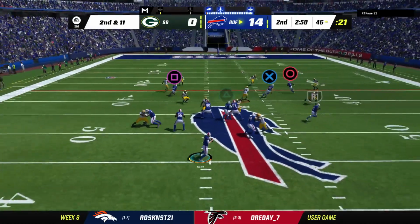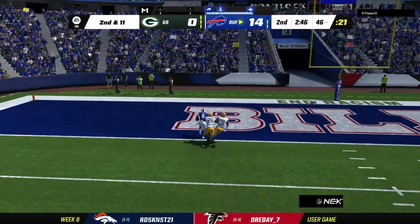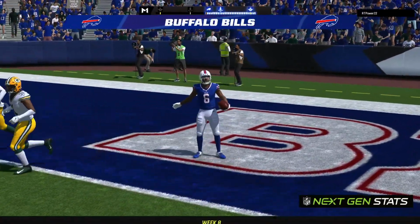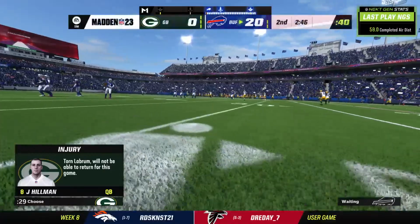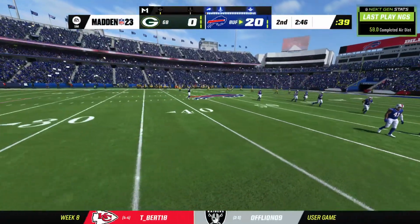Play action. Now it's Allen. He's going to rifle one deep left side. Touchdown, Bills. Isaiah McKenzie, 46 yards. And the Bills are able to strike quickly to add on to their lead.